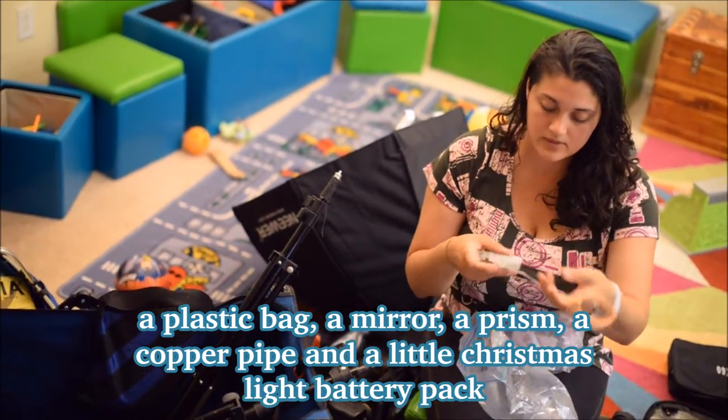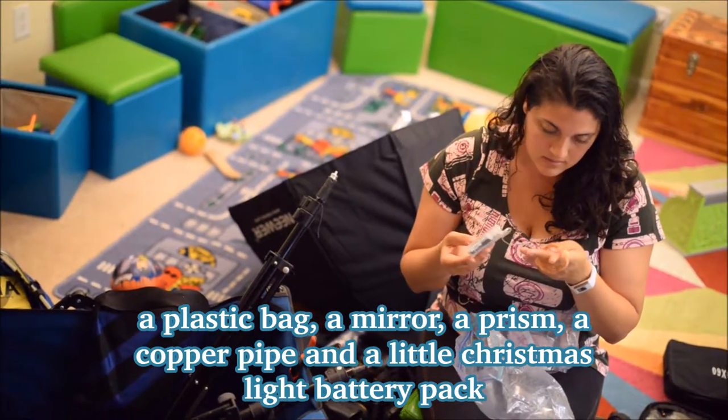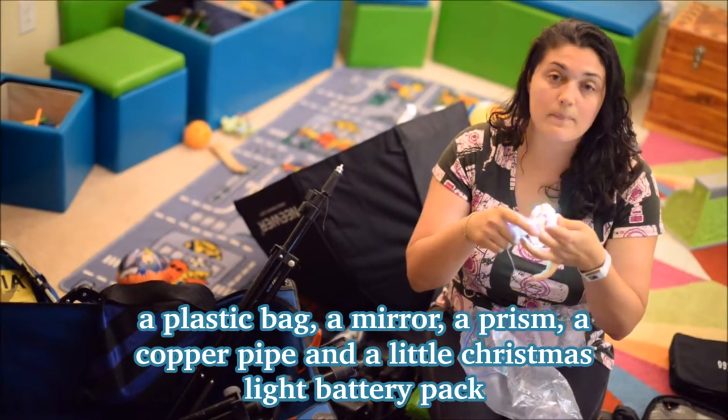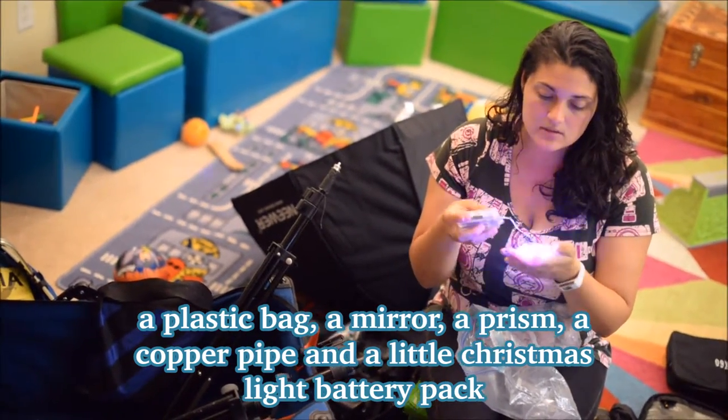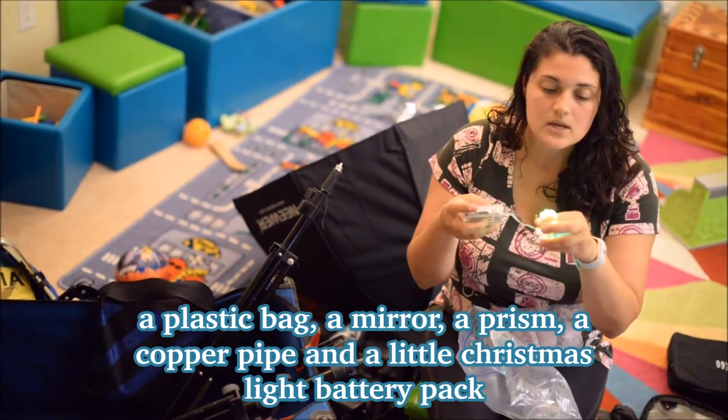This is an awesome little thing. I think we got this on Amazon for a couple bucks. How do I turn it on, dear? Like this? Oh, so this is a really cool thing. You can wrap it around your lens, and it makes various different colors. You can get different ones.